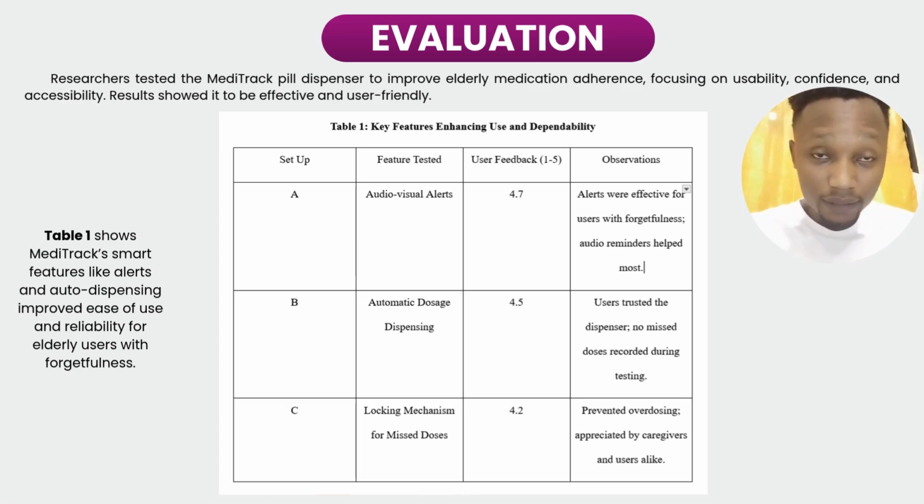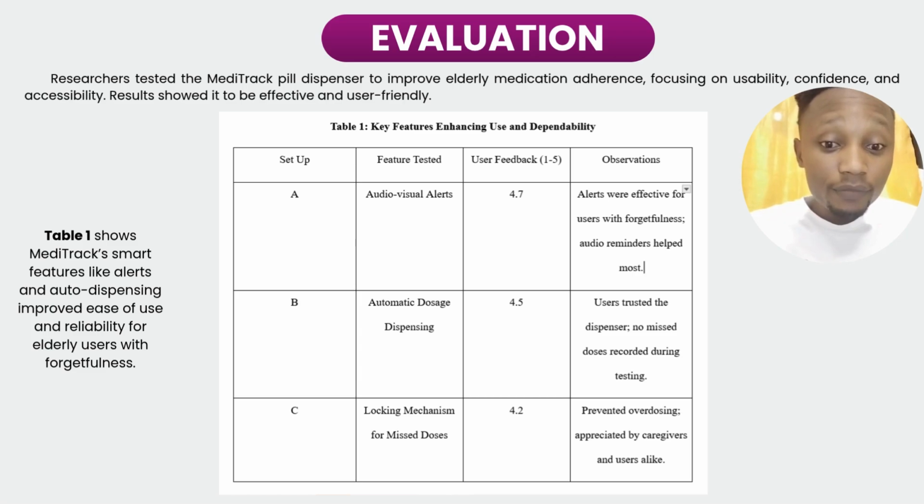Then in setup B, the feature tested is automatic dosage dispensing. The user feedback is 4.5. Then the observation: users trusted the dispenser, no missed doses recorded during testing.